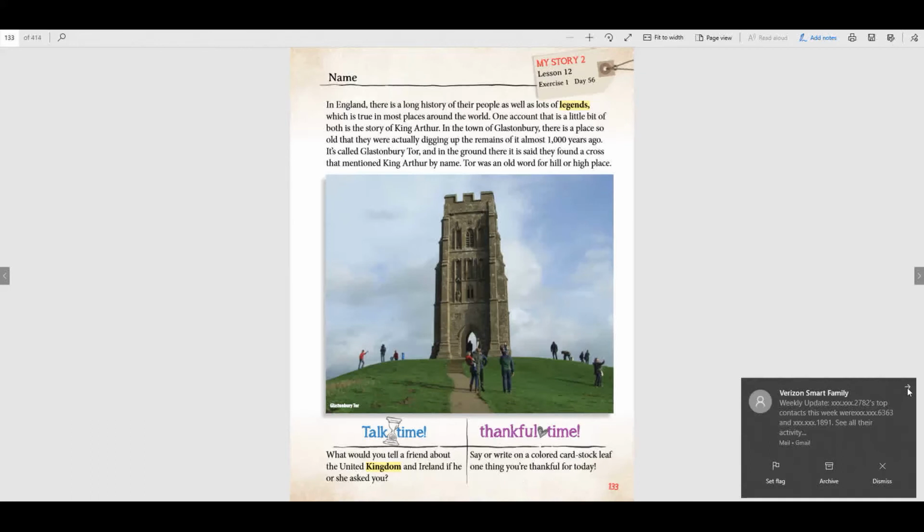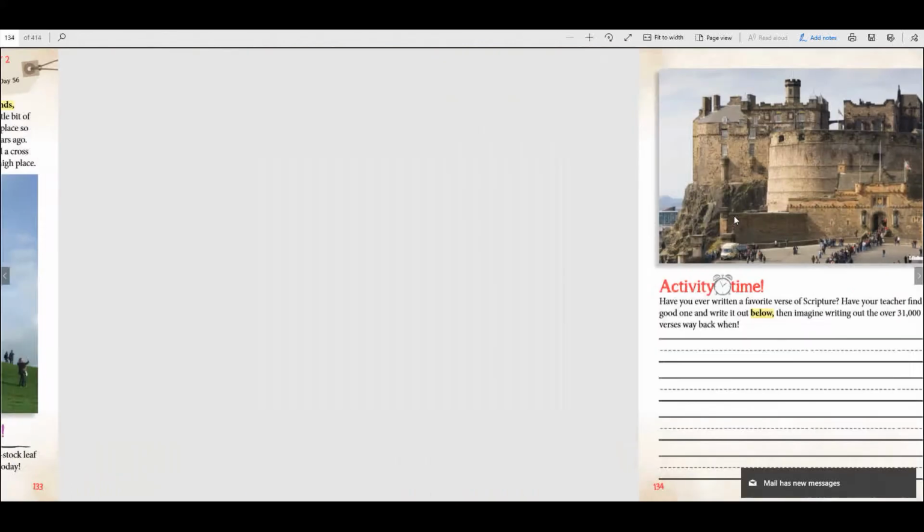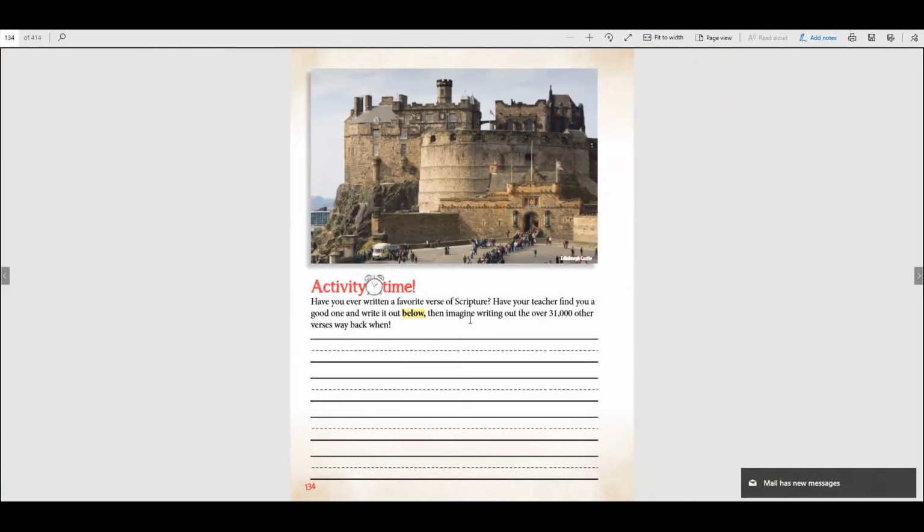Okay, today I'd like for you to write on your thankful page, and let's look at this next page. One more page right here. This is a picture of part of Edinburgh Castle. It's just a part of it. It's huge, isn't it? And old.